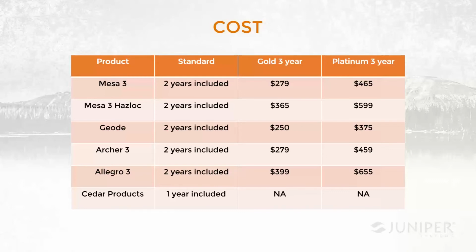I wanted to also highlight our Cedar products. This is a little bit different from the rest of the Juniper line in that it is only a one-year warranty, and the complete care is not available for those products.